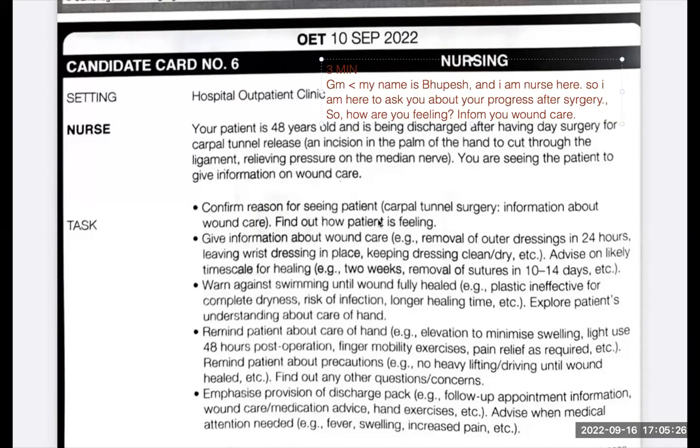No, nurse, really. I'm just worried about a few things, that how would I manage after getting discharged. Don't worry. I am here to inform you about the wound care only. So let me tell you this information one by one. First of all, it is very important for you to understand that outer dressings would be removed in 24 hours, and after that the wrist dressing would be kept in place. So basically the outer dressing would be removed, however the wrist dressing would be left behind in place.